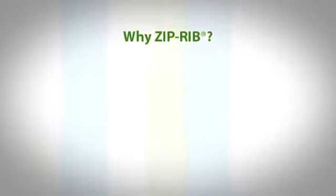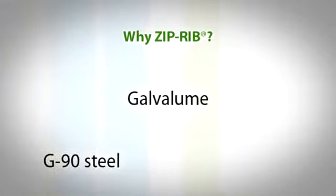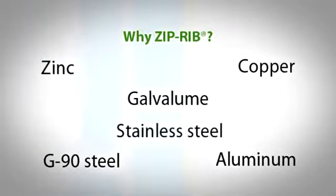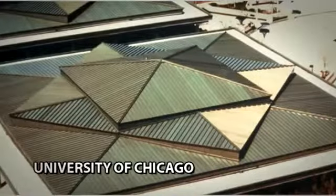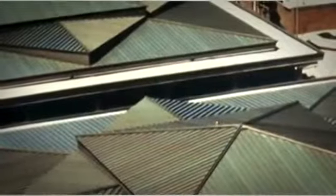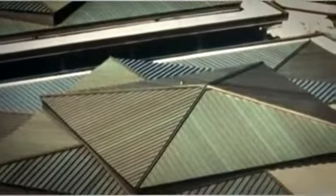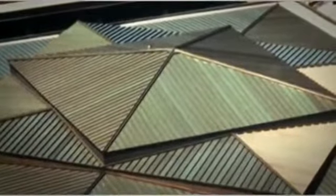Basically, ZipRib is available in a wide range of materials to meet the designer's needs, from Galvalume to G90 steel to aluminum to zinc to copper and to stainless steel. The University of Chicago used ZipRib and a unique paint that looks different to the viewer depending on the direction viewed and the time of day. This paint system changes its shade and changes its color depending on the orientation of the sun. The University of Chicago project is on a re-roof framing system.